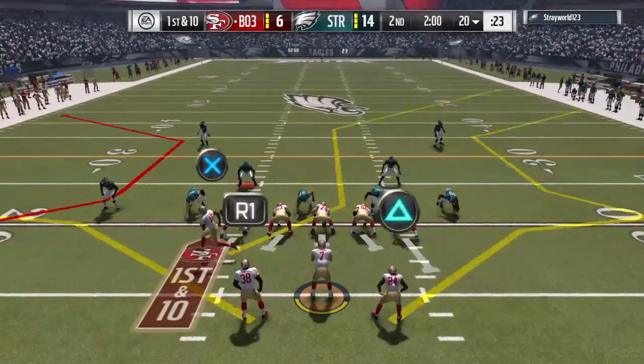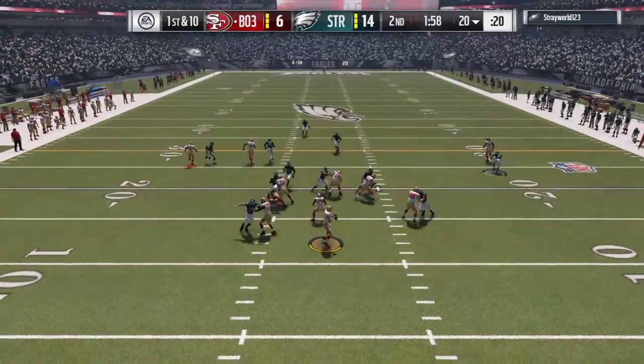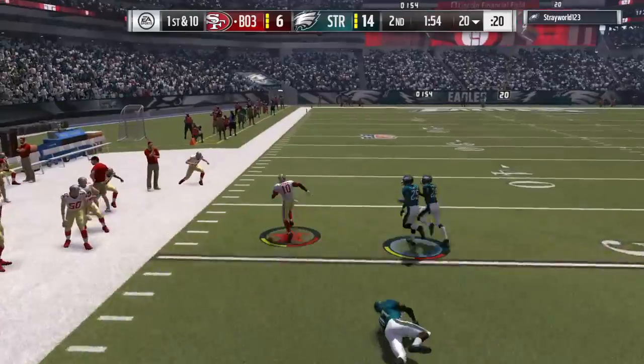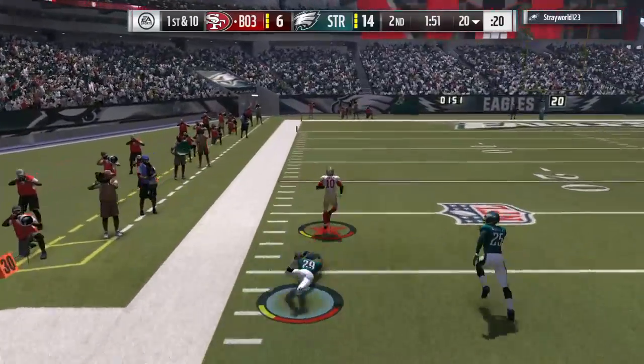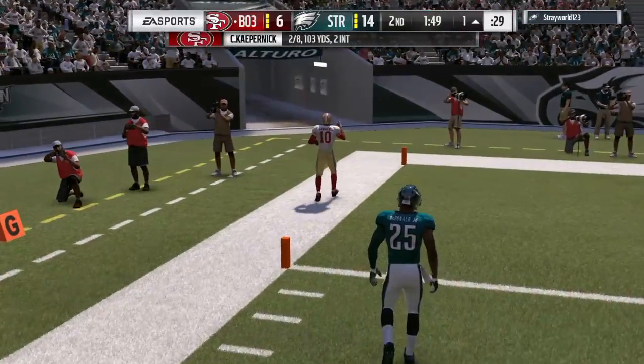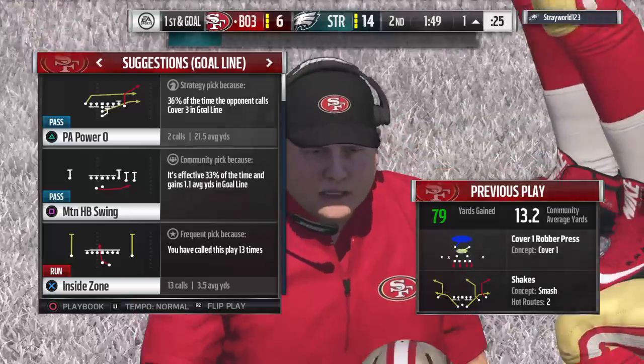Two receivers left, one to the right. They go back to the air here after the INT. And the catch made. This is Emmanuel Sanders. He's at the 40. Past the 20. And he almost made it, but just short. Finally out of bounds, right down around the goal line.